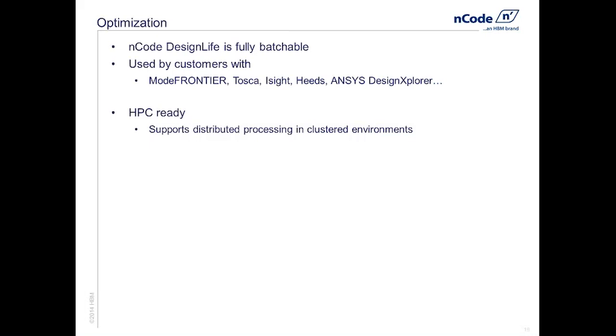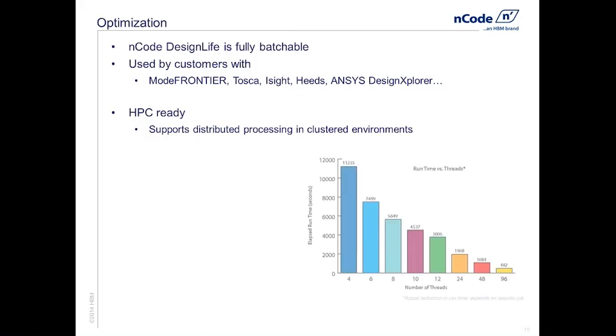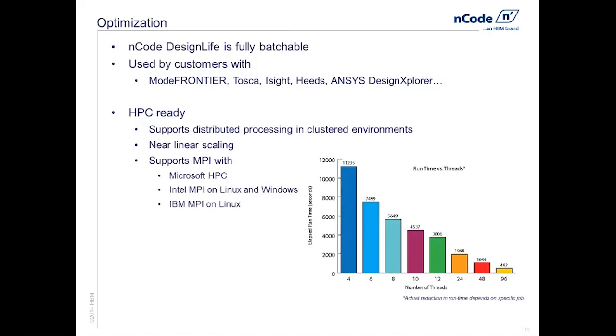Now, one way Design Life enables fast runtime is by supporting parallel processing, and it does that on a single machine. It also supports parallel processing in HPC environments. In fact, near linear scaling is achieved by doing so. Increasing the number of threads or spreading over more compute nodes, you can get almost linear scaling to reduce the computational time required. And we do that through the use of industry standard MPI running on Microsoft HPC or other cluster environments. So the takeaway there is, if you need to go faster, you can. Design Life is fully batchable and will take advantage of these computing facilities, including HPC environments, in order to be able to use that as part of an optimization process.